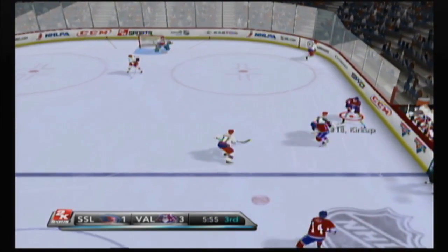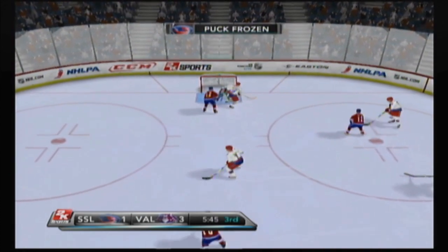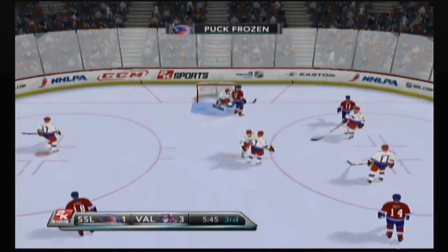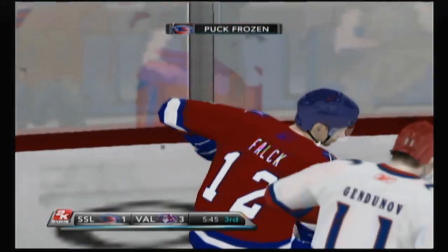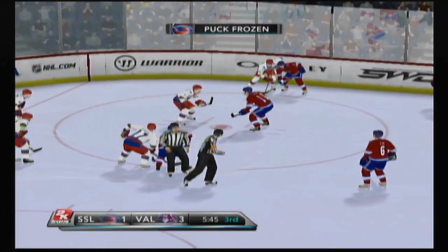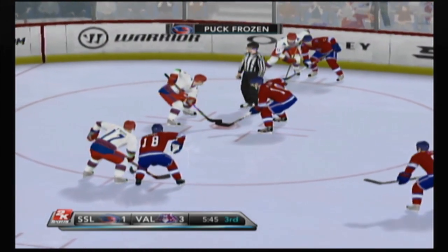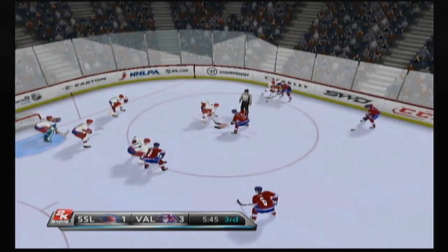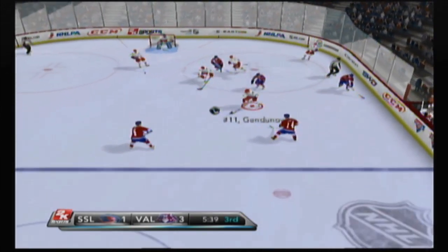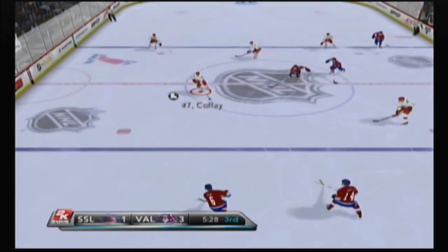Hit along the wall as Valley gets it back. Falk, he'll let it go. Right from the face-off top, but it's into the glove of the keeper one more time. Morgan Caney on fire in this hockey game. Hard to fault him on any of the goals against. Maybe the second one, the backhander from Ethan Carney. Little bit of a softie, but the other two, no real chance. Either way, he has stopped a lot of rubber in this hockey game, keeping South Shore in it.